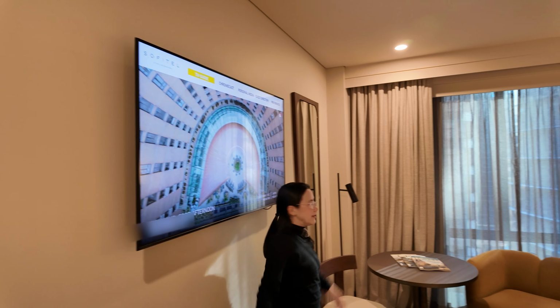So this is the room at the Sofitel Wentworth that we're staying for one night. So if you want to know, it's not a huge room, but it's enough if you just need to stay for a night in the city.